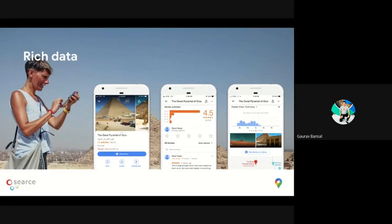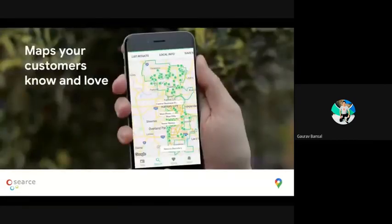And last but not the least, we have what we call local guides, who actually give us a lot of input about roads, about U-turns, about new commercial establishments, reviews, ratings. Some of these screenshots that you see in front of you are reflective of that quality of richness of that data. So that's the second reason why Google Maps platform could be a potential platform of your choice. So real-time data, accurate data, and rich data.